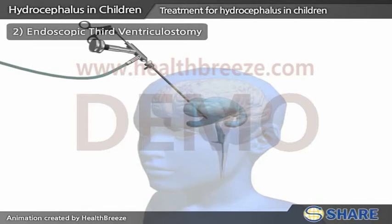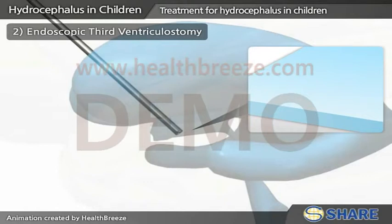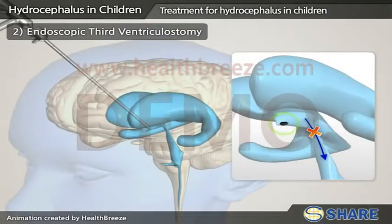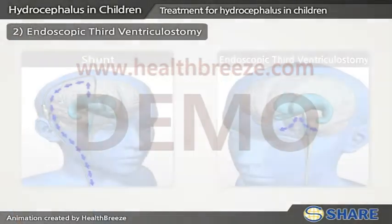Alternatives to shunts: endoscopic third ventriculostomy. Certain types of hydrocephalus can be treated by making a tiny hole in the ventricles to recreate a normal flow. This alternative to shunting is an endoscopic approach that bypasses the blockage and creates a detour for the flow of cerebrospinal fluid. Our pediatric neurosurgeons are fellowship trained to perform these endoscopic procedures.